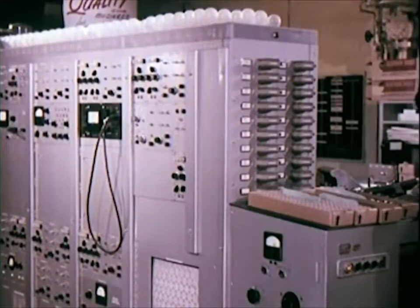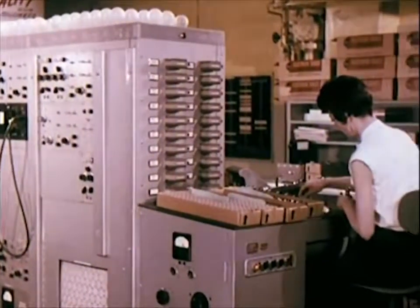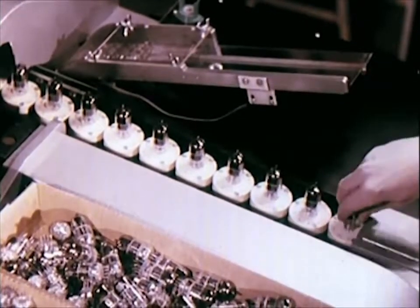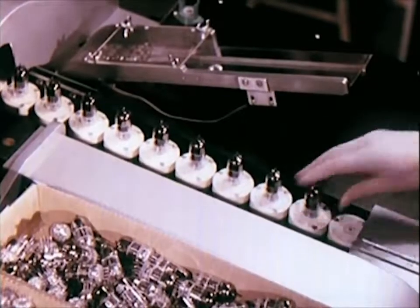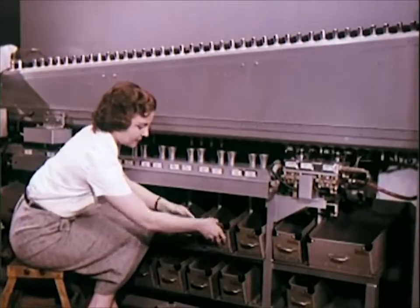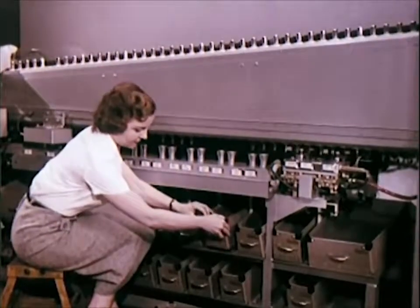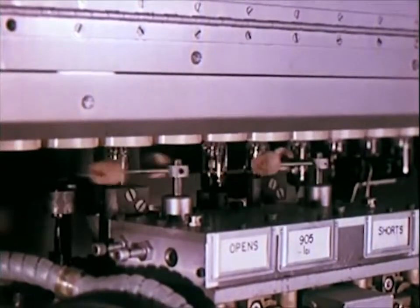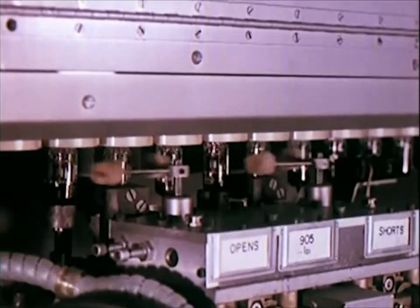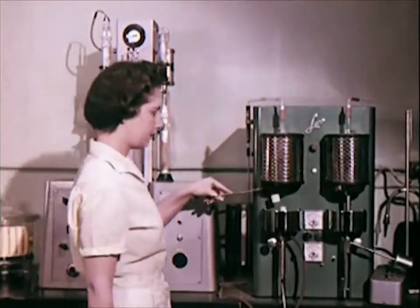The same exacting quality standards are applied to RCA tube manufacturing and design. 4 million tubes are made each month at RCA's Harrison, New Jersey tube plant alone. Yet every tube is carefully checked. This machine makes 19 different tests on each tube. It automatically rejects any that do not pass. At each stage of tube manufacturing, samples are taken for even closer analysis and testing to make doubly sure quality standards are maintained.